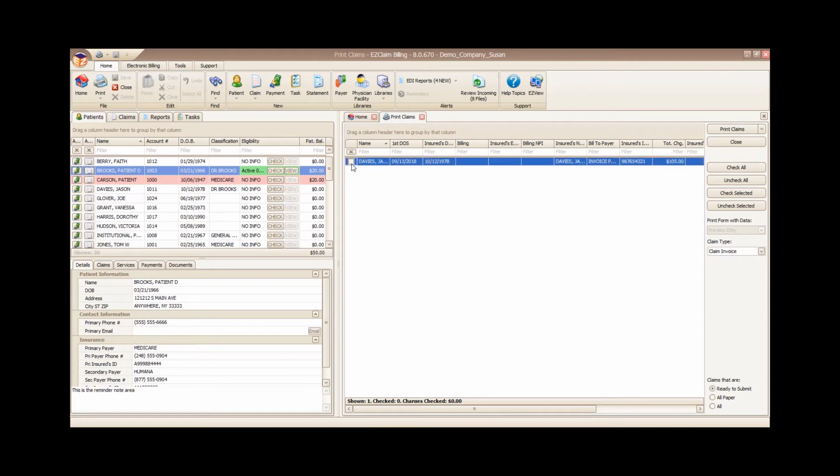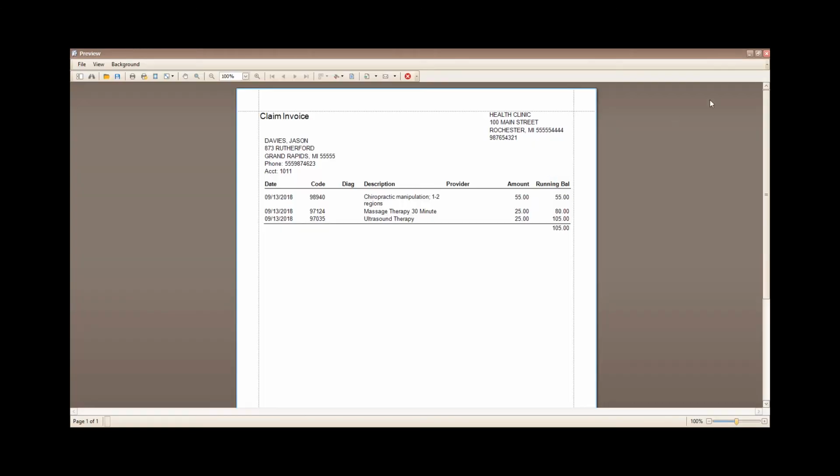So if you have a third party, somebody that doesn't need a claim format or a template, and we just want to simply send out an invoice, you can do so. We can also bring your logo into the program and have that appear on the invoice. And that's what that looks like.